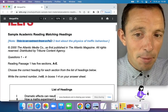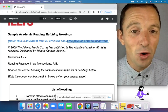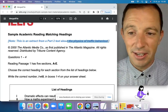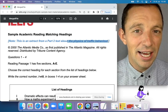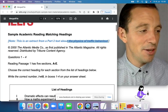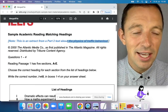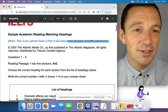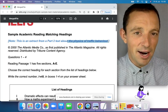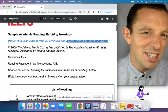This is an extract from a part 2 text about the physics of traffic behavior. So unfortunately, the topic is very, very particular. It's a very specific topic, and this might be boring for some people and it might be very interesting for other people, but that is part of the exam. We must keep that in mind, that there's very different parts and different topics involved in every part of the exam. So today we speak about traffic and the physics of traffic behavior, so very specific.